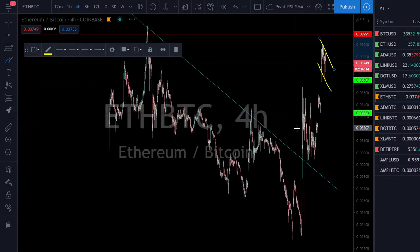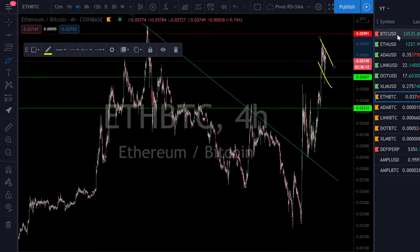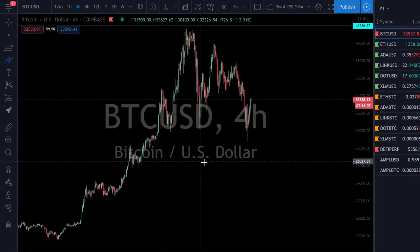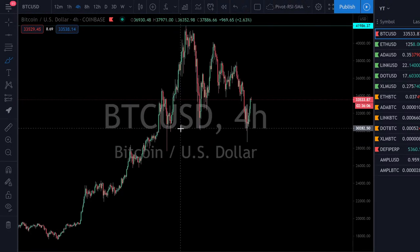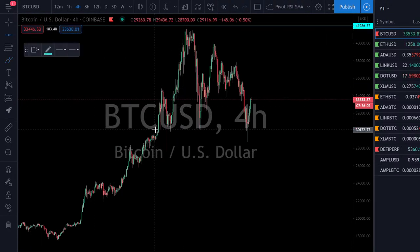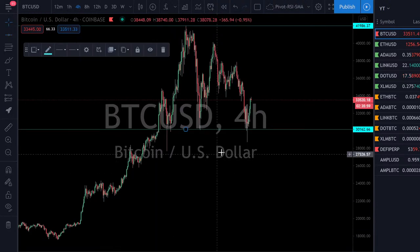So I don't see ETH getting down to 1,000 again unless Bitcoin just has another big spike down. I don't see that happening either. I think Bitcoin's shown us we've got a little bit of a floor at 30,000. And the buyers came in strong right here at 30,000, and it dipped down below it.